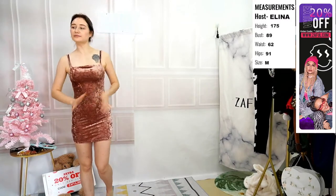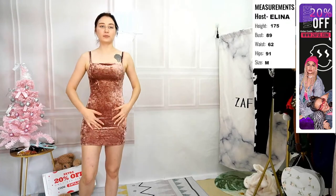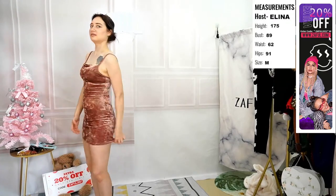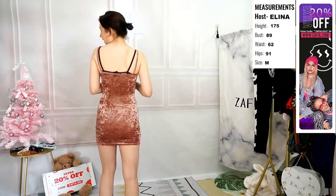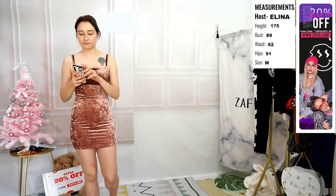Next one is the Zaful Calf Front Velvet Mini Dress. What I can say about the material is that it's velvet and it's a little bit tight. But at the same time, even though this is a tie dress, it makes your body shape visible. Also, it's sleeveless with a square collar in front. The material is polyester and polyurethane, with a spaghetti strap and a solid color.